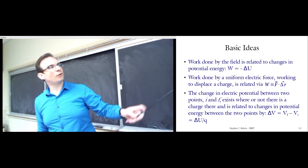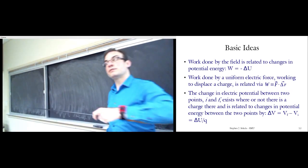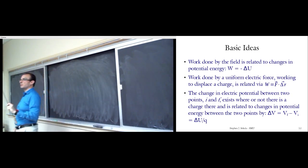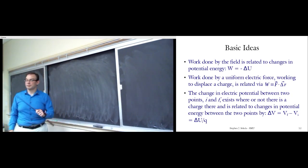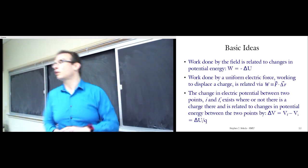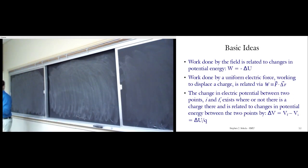If you have a uniform force, then all you have to know is the displacement. And you have to know the direction of the force and the direction of the displacement. All right, so keep in mind for negative charges, those can be in the same direction or opposite directions. So you have to be a little bit careful with that. But then you get the work from that. You get joules out of that. So you can figure out the work done by a conservative force field just by knowing the force F and the displacement delta R.